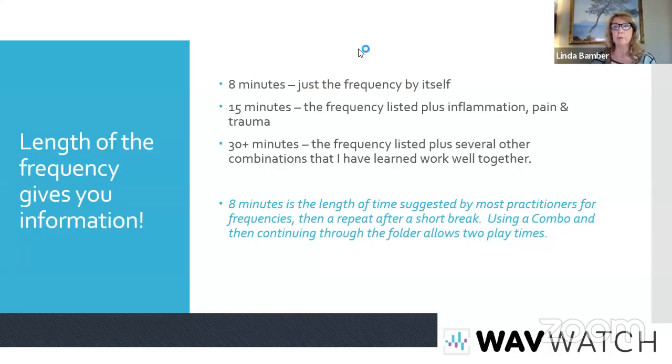And then again, if you're really looking at the amount of frequencies, the length of time, if it's 8 minutes, it's just that frequency by itself. If it's 15 minutes, it's the frequency plus inflammation, pain, and trauma. That is really the basis of so many things from my work with people for a couple of years before I launched the WAVwatch. So it would be actually just 7 minutes of the 8 minutes of the main frequency and 7 minutes of the other one.